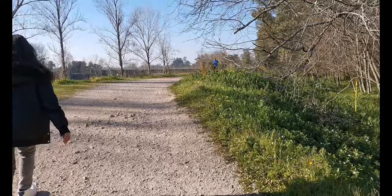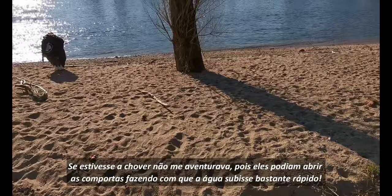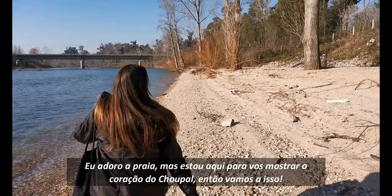And here's the beach. If it was raining, I wouldn't venture myself, since they could open the dam, causing the water to rise quite quickly. But when it's sunny like this, it is safe to go down there and enjoy the water. The water is quite cold. I love the beach, but I'm here to show you the heart of Choupal, so let's get to it.